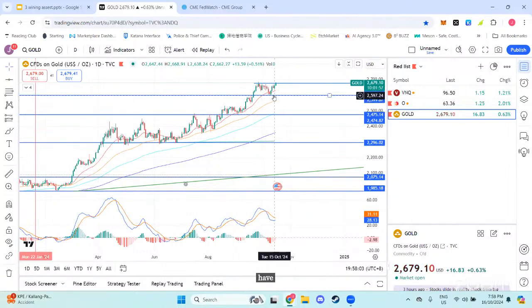Of course, if you like gold more, I think 2,600 is the first support level. But for me, I will look into 2,480 or something around here, which will be a quite decent price to get into.